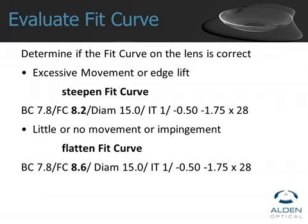The last thing we're going to determine is if that fit curve is what we want. So excessive movement or edge lift, remember, steepen the fit curve. So if we did see that excessive movement or edge lift, we're going to change that fit curve. And then it's going to be a 7882. Then in the other direction, if we see little or no movement or impingement, we're going to flatten that fit curve. And it's going to be a 7886. Simple as that.